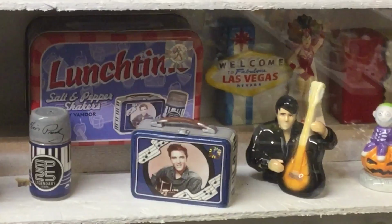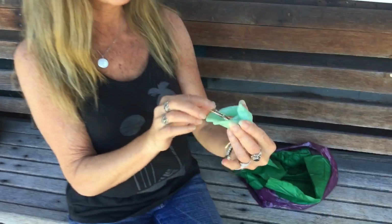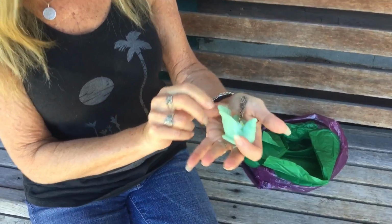Welcome to Vegas. So the salt and pepper shaker museum in Gatlinburg, Tennessee was amazing. We didn't do any thrifting there, but we did see a lot of vintage things, and I hope everybody enjoyed it. I know I did. And I was able to pick up this reproduction jadeite salt cellar. So we did get something. If you're ever here, stop by. Highly recommend it.